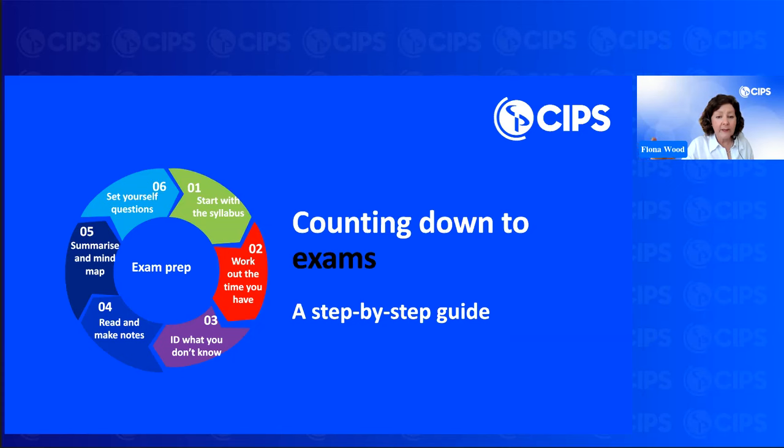Then there's a piece of work about identifying the things that you don't know. And it's really important to focus on the areas where you don't have very much knowledge rather than revising areas where you've got really strong knowledge. This way, you'll be using your time in the most effective way.